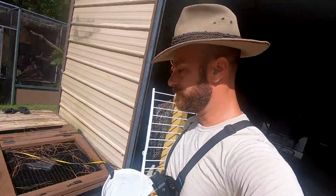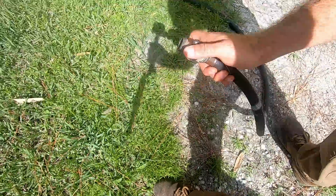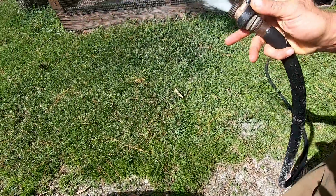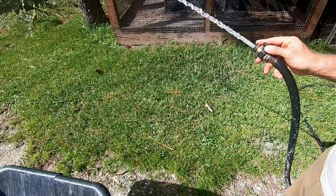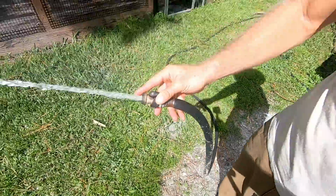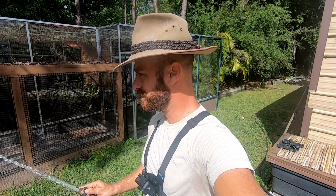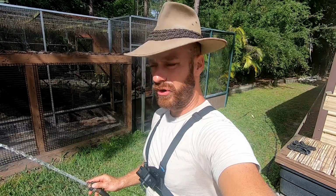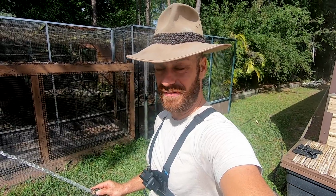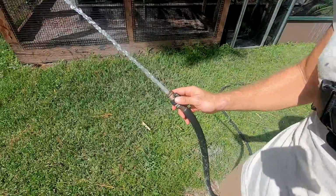Oh, look, we have no water. Water has evaporated. So let's give them some water too. As we know, water is important, and I got to let this run because it sits in the hose all day, and it gets real hot on account of this being a black hose. So I want to make sure that I get it all run through so that when the water comes out of the well, it's 72 degrees and not 172 degrees. It's hot. That's hot water right there.